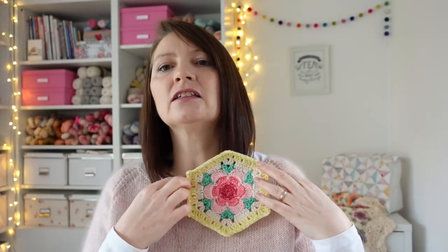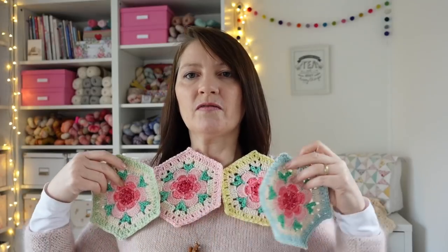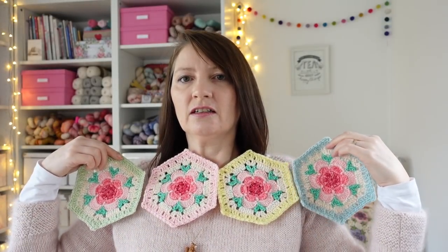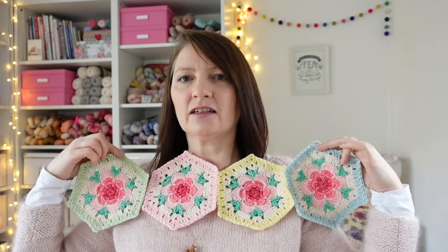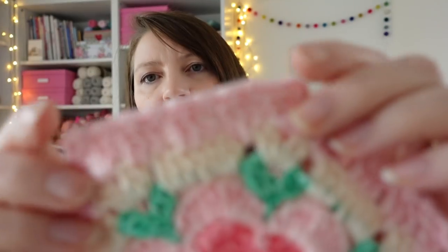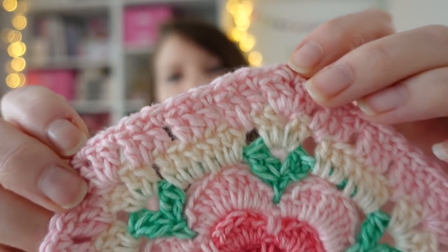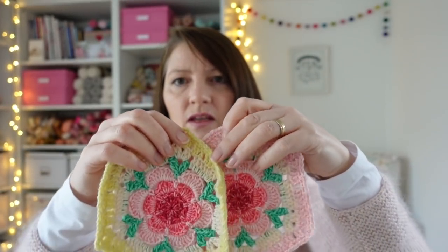Now I'll use myself as a little backboard here. You can't get the full effect without seeing all four colours at once, I don't think. Look! Oh my goodness, how pretty! Yeah, so I just did one extra border round at first, but I have actually added another little round of DCs down there as well. But yeah, I just really love how this looks in these colours.